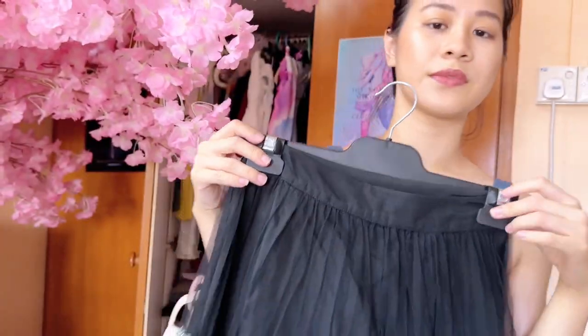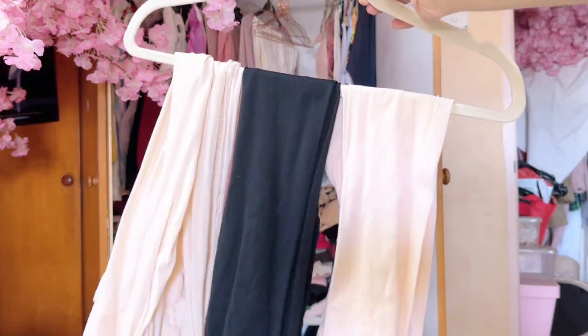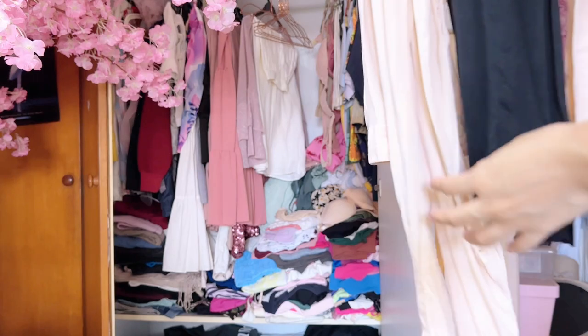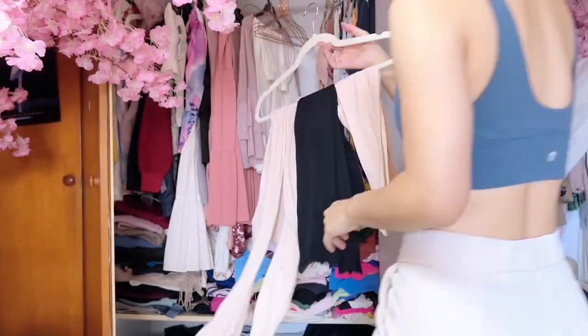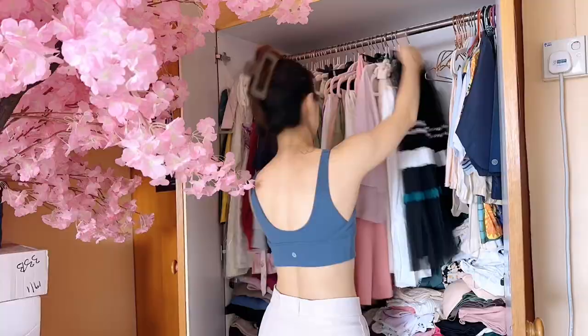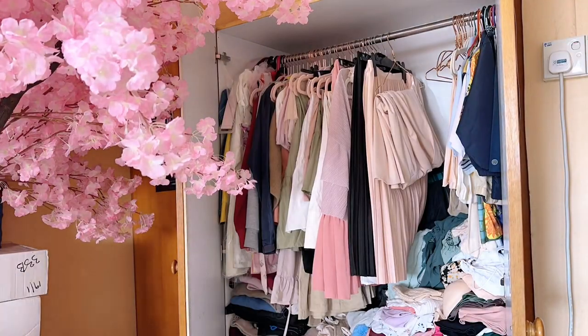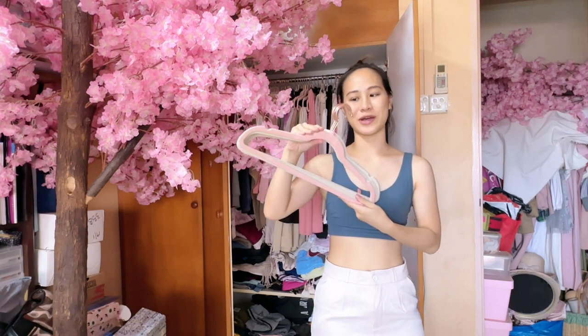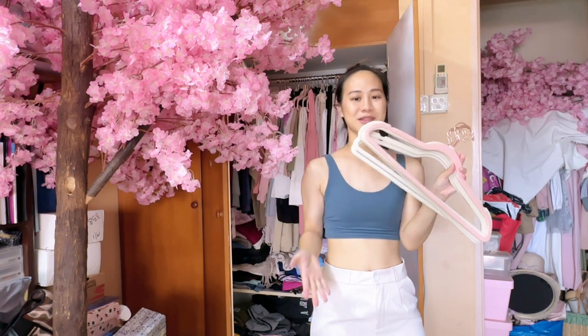Clip the skirt, then you lock it in like that. I've got some of these little ballet tights that I used to always wear every single day. You can see that one's so loose, but just hang it like that. I just am in love with it. This is all I have left, and you saw how big the box was.